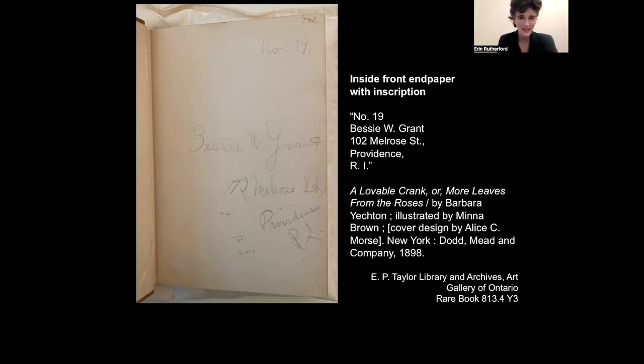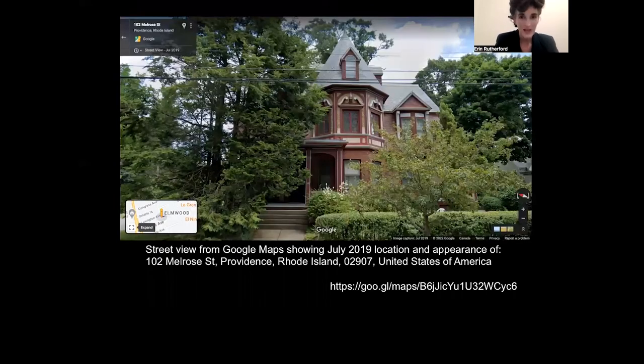We can picture her reading the title in the diffused light of a leaded glass window, and can actually speculate as to which window, knowing that the dwelling presently standing at 102 Melrose Street in Providence is in fact the one in which Bessie lived. And here is that house, as shown via Google Street View in 2019.